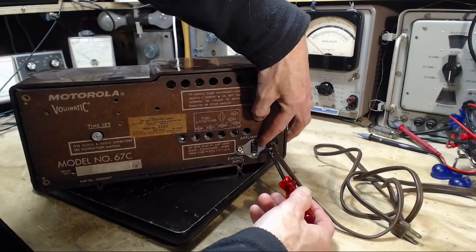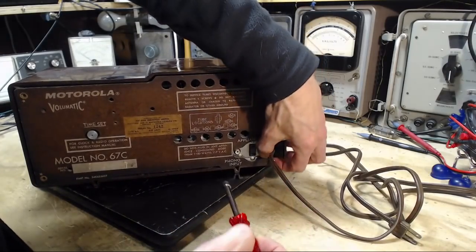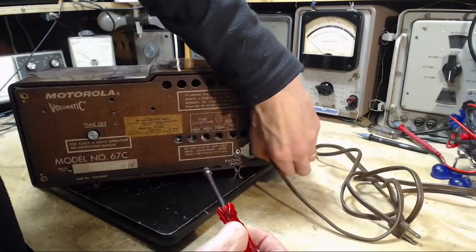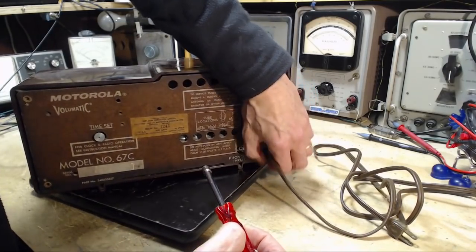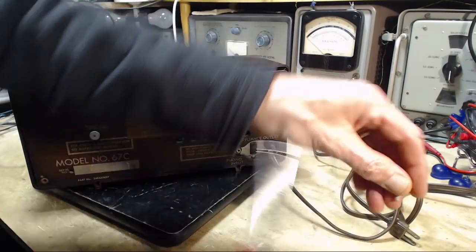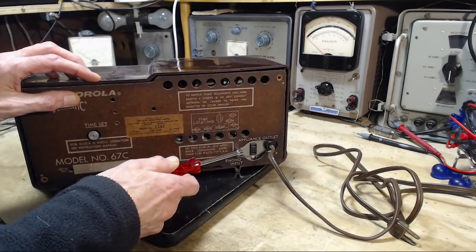Notice too, it has an extra plug on the back. That's very unusual for a small radio like this. So I guess it anticipated some people would plug their record players into here. They plug the power in and plug the sound in there.